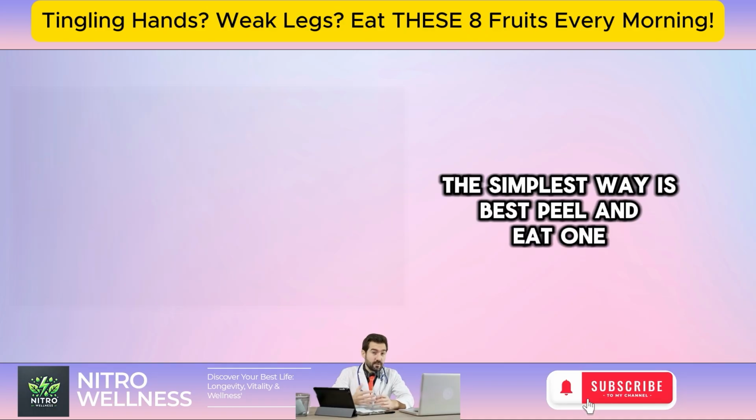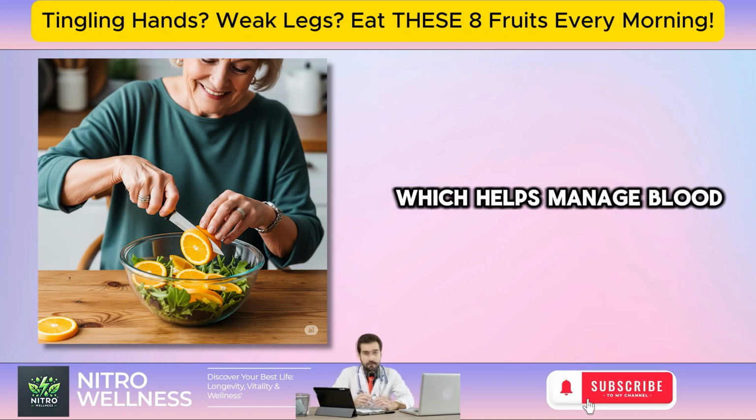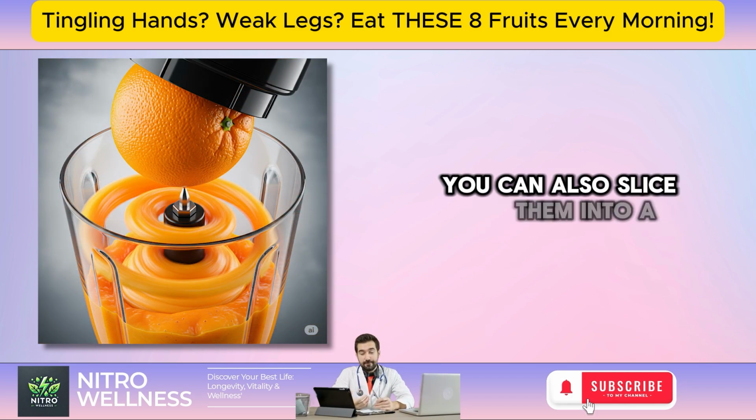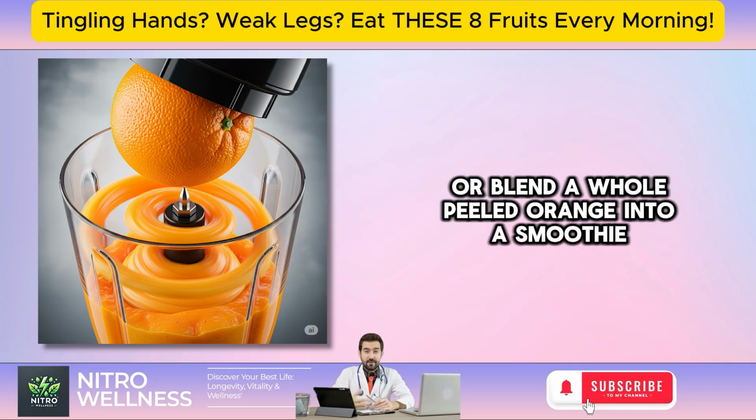Peel and eat one. Eating the whole orange gives you fiber, which helps manage blood sugar, a big plus for nerve health. You can also slice them into a salad or blend a whole peeled orange into a smoothie.